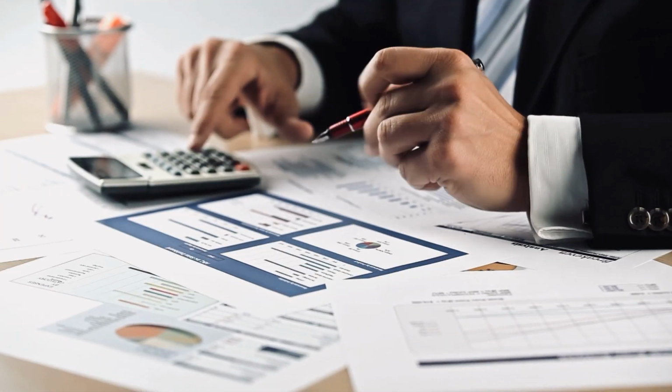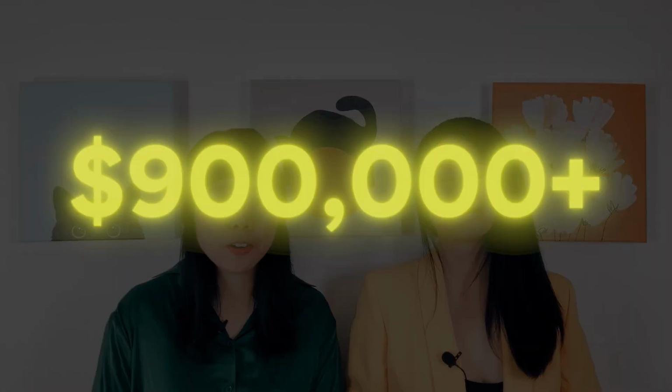Let's crunch some numbers. You'll see how we make it so that others are not just covering our mortgage, but also pumping cash flow into our pockets. This isn't just about covering that $900,000-plus mortgage. It's about building an income-generating machine.